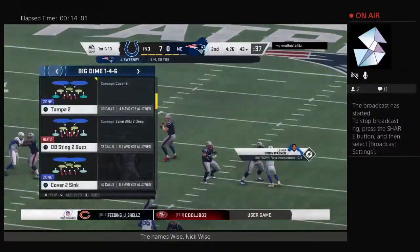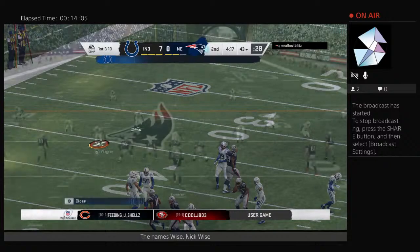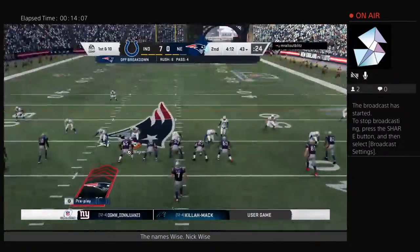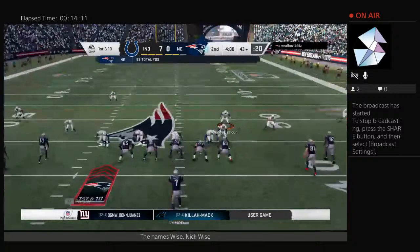And they get him down, but not before he takes it across the 40-yard line. The catch and run, good for 18 and a first down. One play has him up past the 40 already, and another 1st and 10.